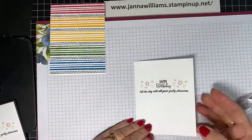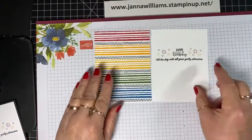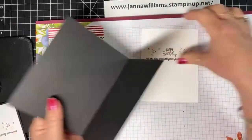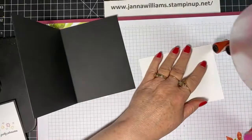There we go. See? I love it. Okay. So we can go ahead and get this put on the inside.